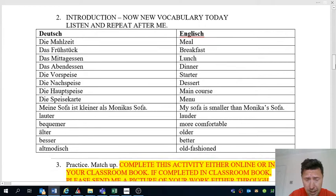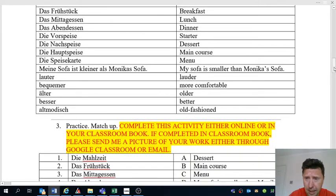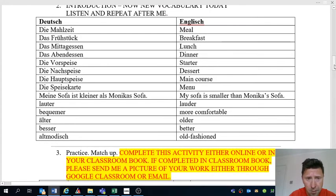New lesson now. Today we will introduce some vocabulary with regard to meals of the day, and then we go back to adjectives and we'll be comparing different items here using comparative adjectives. So repeat after me.